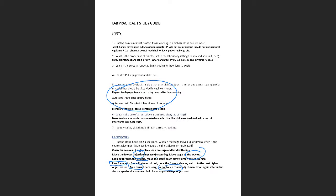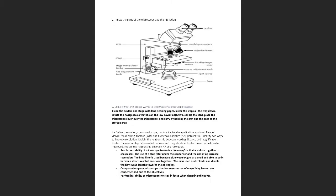You should know why our microscopes are called parfocal scopes. Why are they called compound scopes? Definitely know the parts of the microscope, the oculars, and remember that a compound scope is called compound because it has two sources of magnification, meaning that it has two sets of magnifying lenses that are going to enlarge the image, magnify the image.